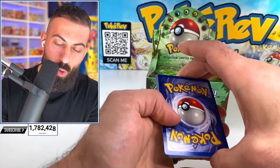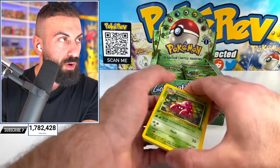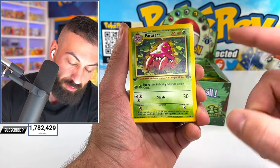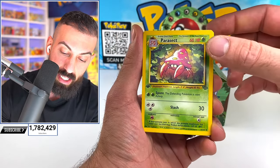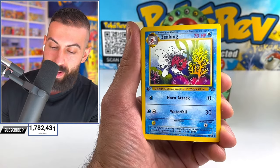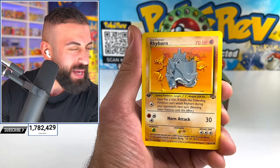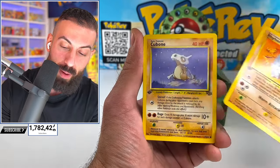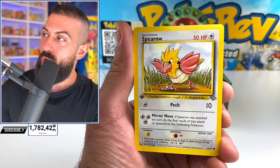All right. We got one pack here for Sven. We're going to go three from the back to the front, and we're going to go right through this. As you can see, the first hit stamps there. It's the not unlimited. It's the jungle symbol, and then we got the number on the bottom there. I'm really rusty for some reason. Weepinbell, Oddish. I'm hoping we get some big moments today. I want to pull like three Snorlax out of this, and don't give me three Mr. Mime. We got Cubone, Nidoran, Spearow.